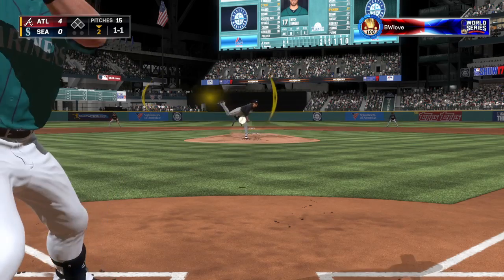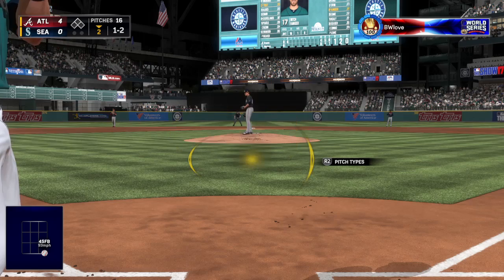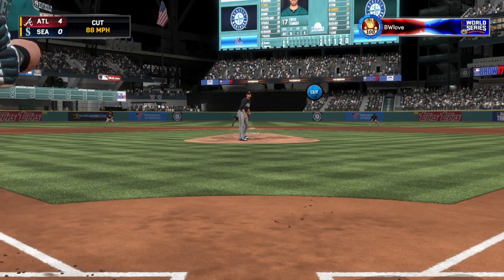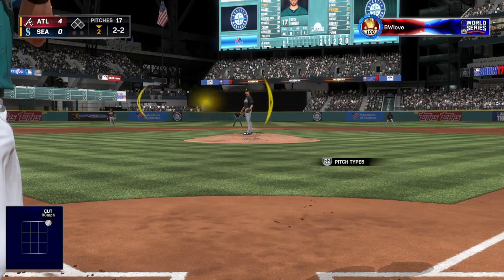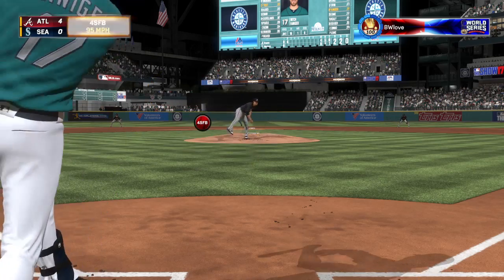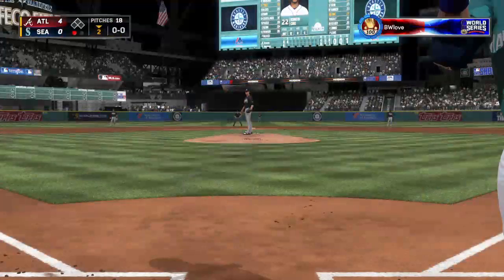I'm going to challenge you. I like my stuff. I think I'm better than you. I don't care how good a hitter you are. And this guy's a good hitter, by the way. But he came right after him early in the count. To 2 balls and 2 strikes now. Even at 2 balls and 2 strikes. Here's the pitch. Swing and a miss on the fastball, and that's the first out.